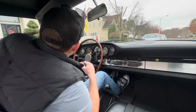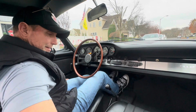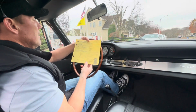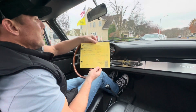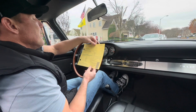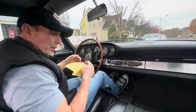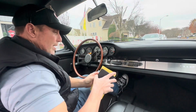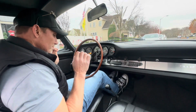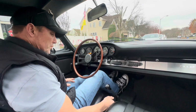Just going to be taking out this one owner from new, including the original sales invoice from University Volkswagen in November 4th of 1967. This car was owned by a husband and wife from the day it was purchased new in 1967 up until 2024.